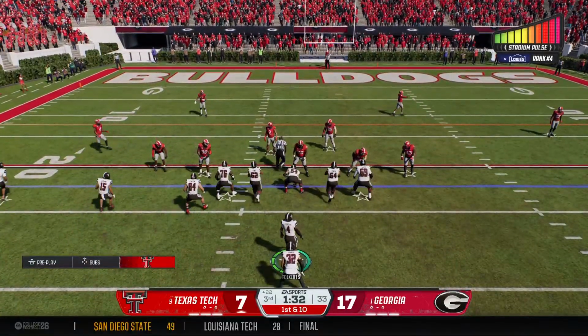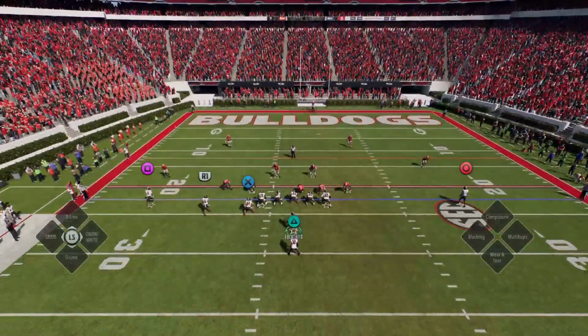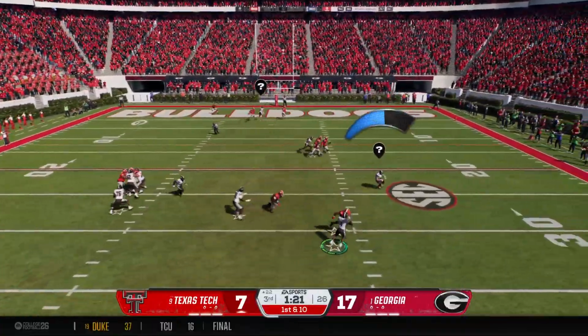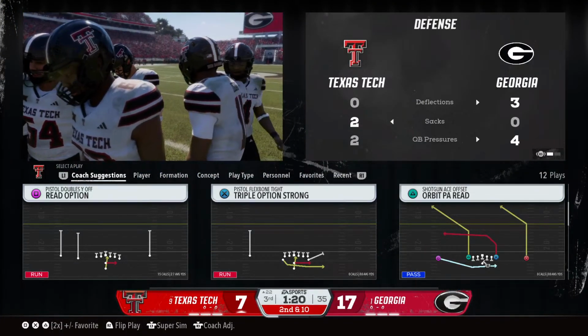Boy, just a great play by the running back here. Just finding his lanes and exploding through the gap when it opened up. Play action here on first down. He escapes the pocket. And the pass will fall incomplete on the scramble attempt. Good coverage there.